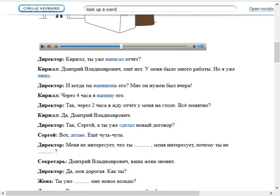Once again, notice the difference. So the director used the word сделал. You did the new contract. Sergey says делаю. I'm doing it. Again, you see the difference between, obviously, it's a pretty clear distinction, right? There's a difference between I am doing it and I have done it.